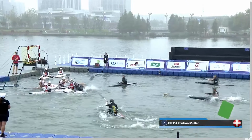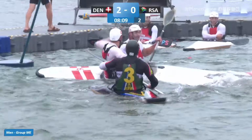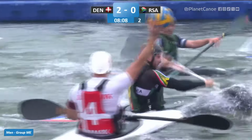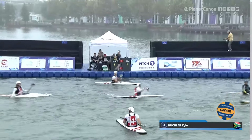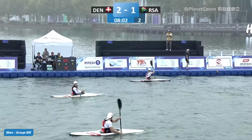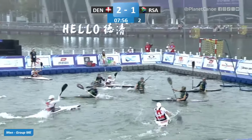In goes Berger. Try and make some space. Buchler. That's the one! South Africa wasting absolutely no time in using this golden opportunity. 2-1. This became a lot more doable now for South Africa. Denmark, of course, now back up to 5 players. How will they answer this insult?